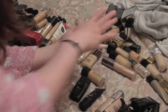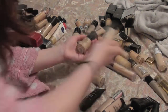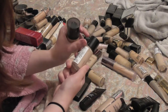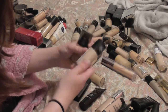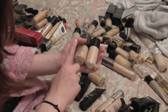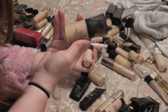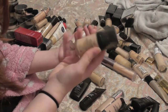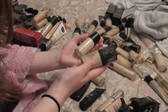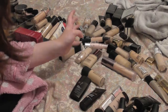I have my Revlon Airbrush Effect Photo Ready foundation and my Revlon Color Stay foundation. I actually haven't used this bottle yet. I think I've swatched it a couple of times, but I haven't actually put it on my face. I've used this version of the Photo Ready. It's not all that different from the old version. It's just got less illumination in it. It's got less shimmer in it. But yeah, I will be keeping hold of both of these guys.